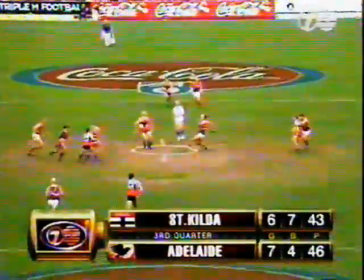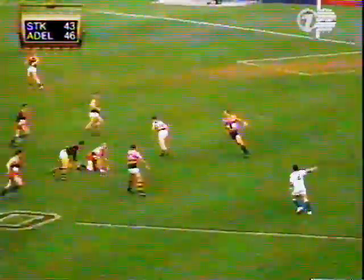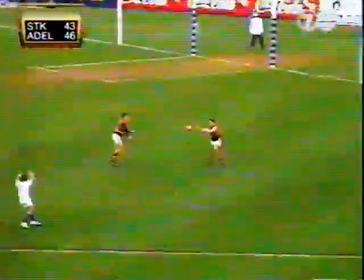Start of the third quarter here at Waverley, and Herbert goes up against Everett. Everett palms it down beautifully. St Kilda straight into attack. Hall! He pushed and gave away a free kick to Bassett. Yeah, and Campbell's just come on to his first run today.